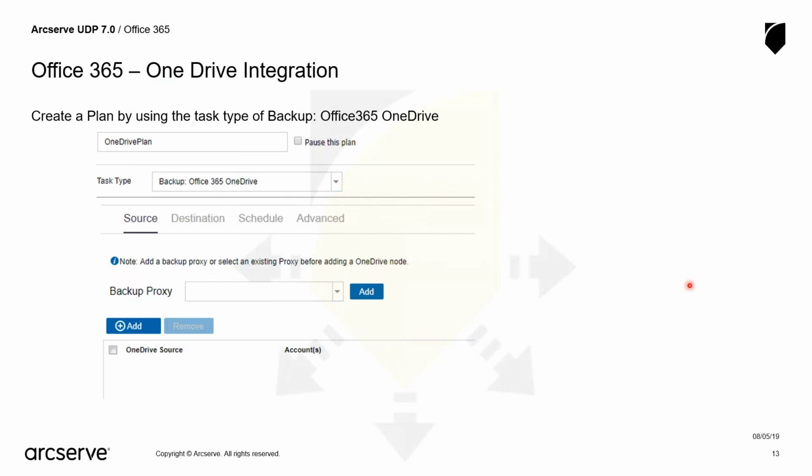Here's just a screenshot of the configuration. You're going to see that in the demo, and you're going to see how easy it is to configure this.